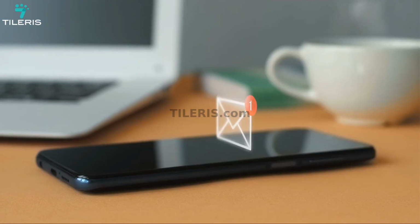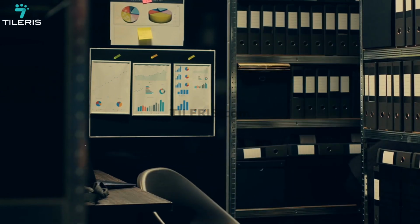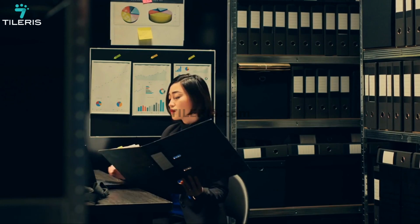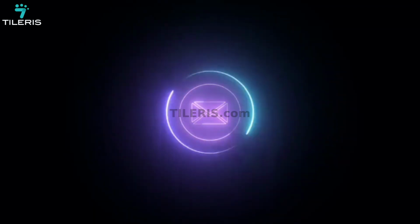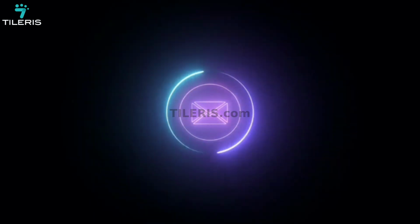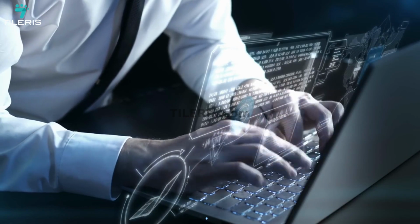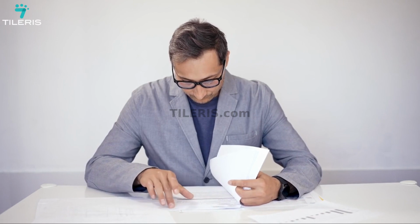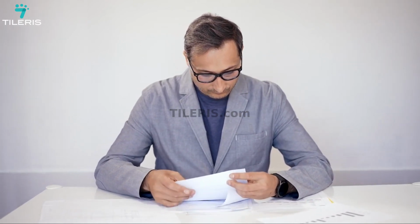Master the art of legal hold. In the event of litigation or an investigation, certain emails must be preserved regardless of their defined retention period. Your policy must include a clear, easy-to-follow process for placing legal holds on relevant emails. This overrides automated deletion and ensures critical evidence isn't lost. This capability is paramount for navigating e-discovery processes smoothly and avoiding legal penalties.